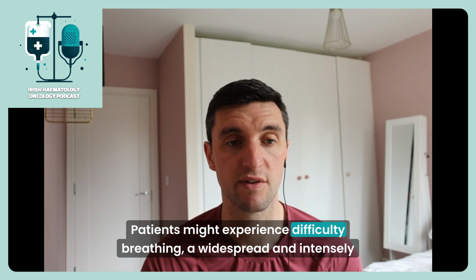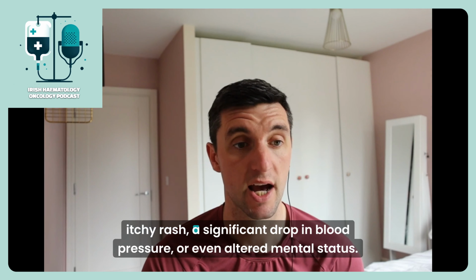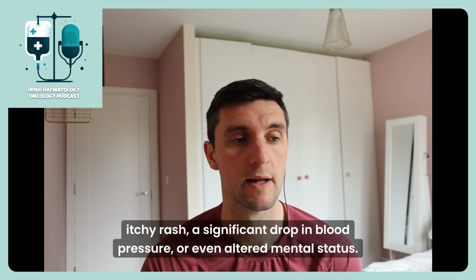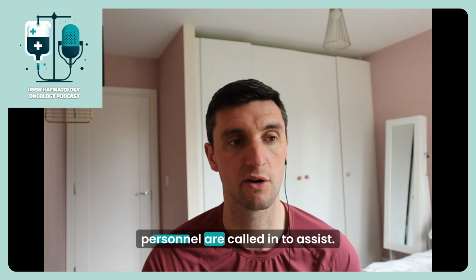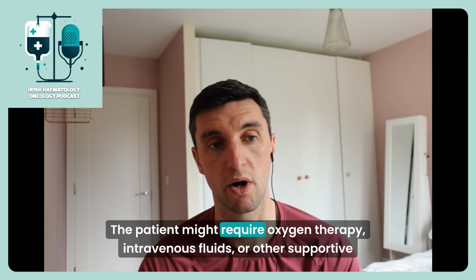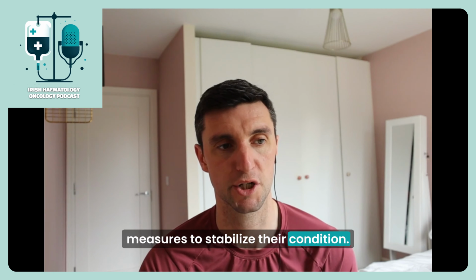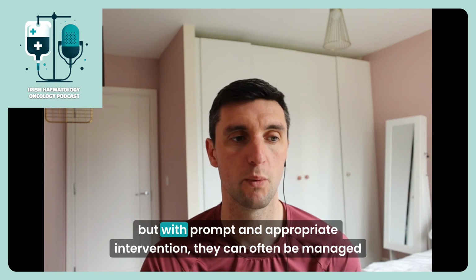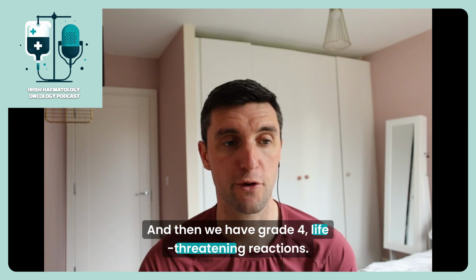Patients might experience difficulty breathing, a widespread and intensely itchy rash, a significant drop in blood pressure, or even altered mental status. In this scenario, the infusion is halted immediately and additional medical personnel are called in to assist. The patient might require oxygen therapy, intravenous fluids, or other supportive measures to stabilize their condition. Grade 3 reactions can be frightening for both patients and healthcare providers, but with prompt and appropriate intervention, they can often be managed effectively.